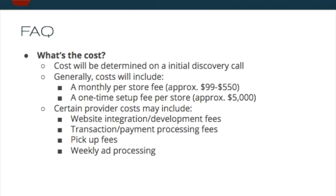Depending on the provider, you may also get some other fees: website integration, development fees. A few of them require transaction fees, payment processing fees, pickup fees, and weekly ad processing fees. Just a couple of things to consider.